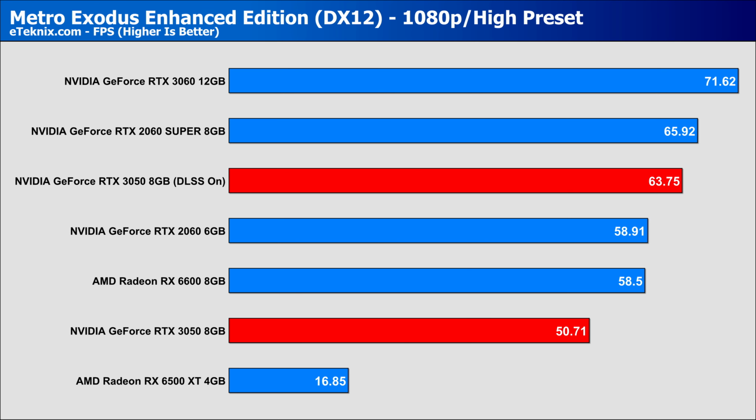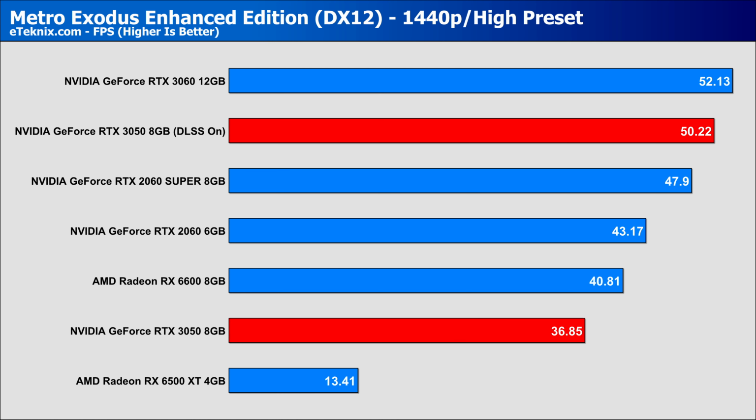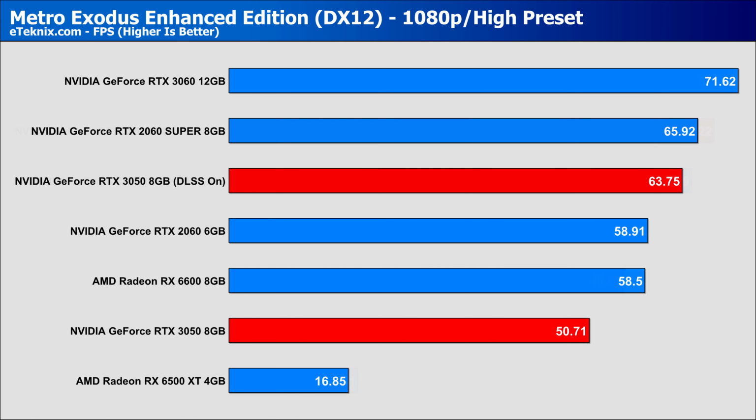Next, we loaded up Metro Exodus Enhanced Edition, which has ray tracing enabled as standard, and saw the RTX 3050 deliver 50.71 frames per second at 1080p with the high preset. At 1440p, I wasn't expecting miracles, but was still pleasantly surprised considering how intensive this game can be. I mean, is it even worth commenting on the 6500 XT's performance here? Probably not. When enabling DLSS and running the same benchmark at 1080p, we did see the performance jump to 63 frames per second, giving us a 25% leap from having it disabled, and at 1080p, I couldn't really notice any visible grain in the scenes.